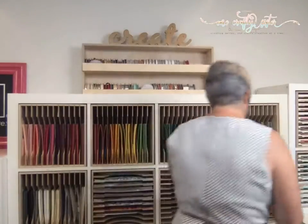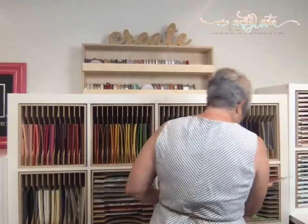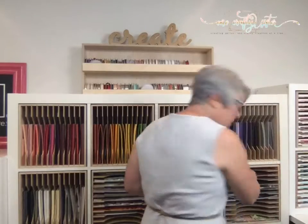That's the key. But maybe you have scraps like this, little strips of designer series paper, right? With designer series paper, you have all those big pretty pieces, or even the 6x6s, but then you might end up in your pack with all the little strips and the pieces, and you're like, what am I going to do with that? Well, you are going to turn them into cute cards.